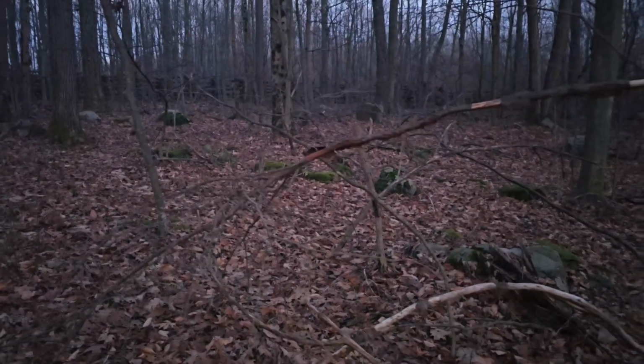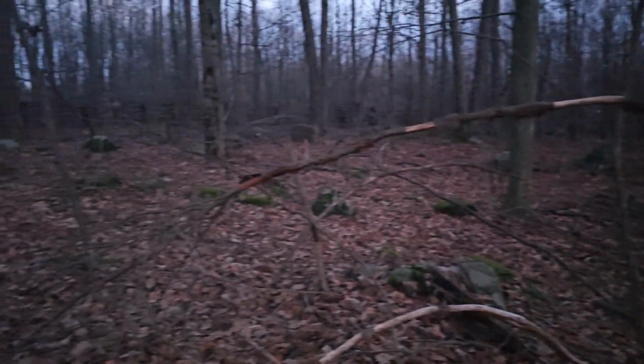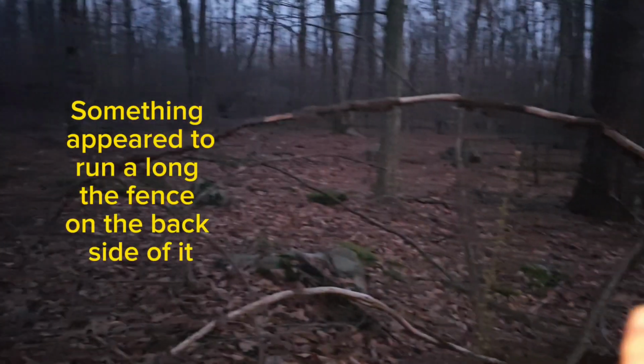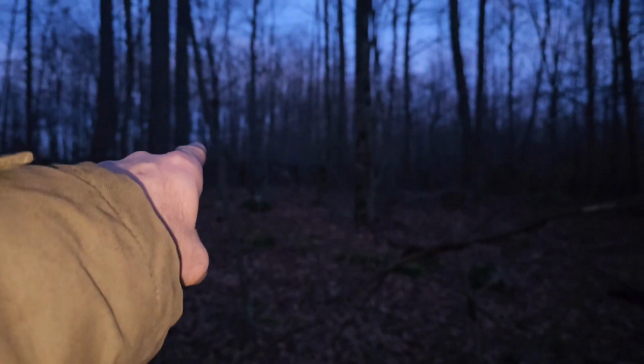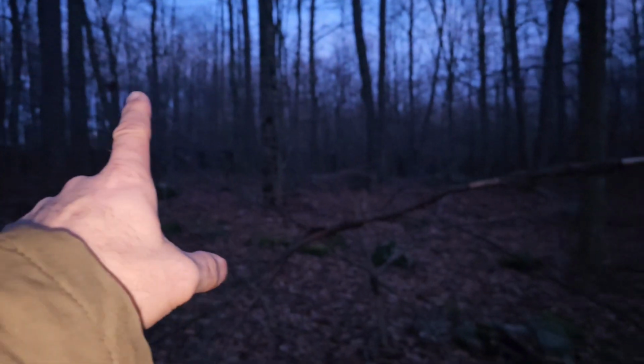You know what? Why not? Hold on. Let me try something again. Okay. I wanted to do a repeat of what I just did, because when I was panning this way, there's a fence line over there. Something like a white shadow. I know that don't make no sense, a white shadow.